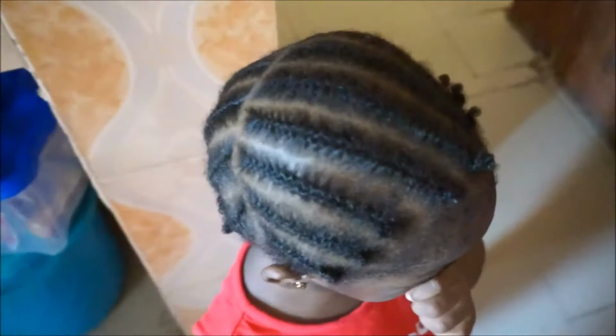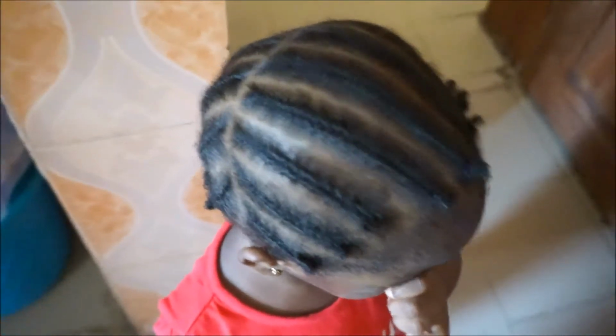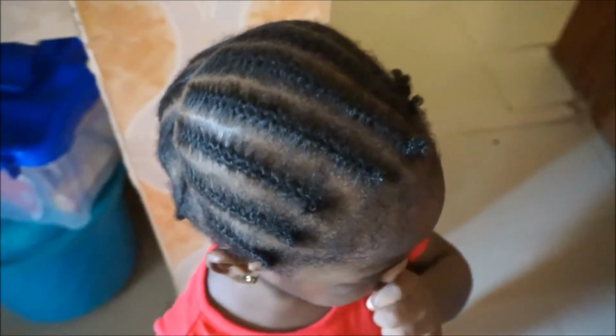So that's the hair. Usually this style helps their hair grow fuller. And you can see how I get edges.